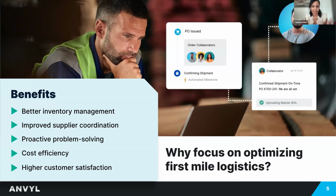So having, of course, enhanced logistics visibility in the first mile leads to better inventory management, improved coordination with your supplier at origin, proactive problem solving, so not being reactive to a problem that comes up. You are solving the problems before they even happen. There's also cost efficiency, saving dimes or dollars where it counts. And lastly, and ultimately what we've been talking about is making sure that your customers are satisfied. They want to see that the goods are available to them and not out of stock, and they want to make sure that they know when it's coming. Making sure that you start at that first mile and make sure that things are going well will lead to great things happening on the end. All right, Kim, next slide.